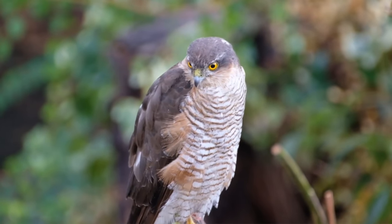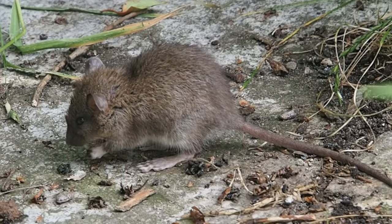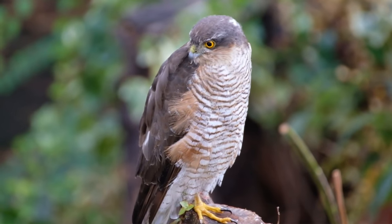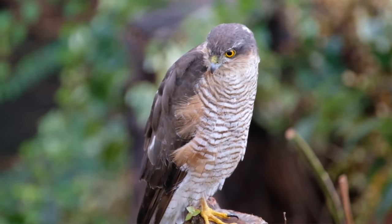If you're lucky enough in woodlands, you will come across sparrowhawks, and again, they'll be looking at building up their fat reserves and looking out for little rodents, targeting wood pigeons and other bird species as well.